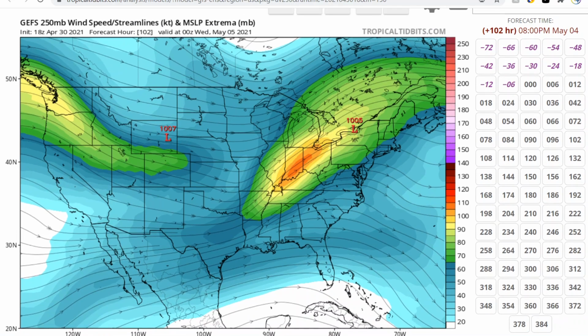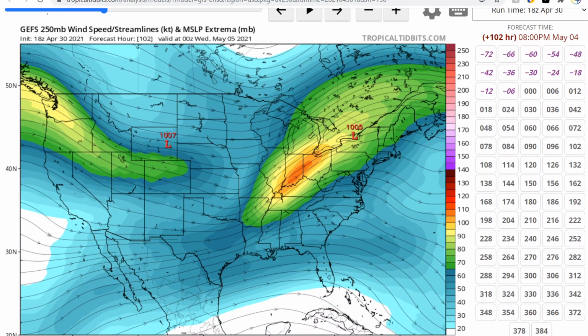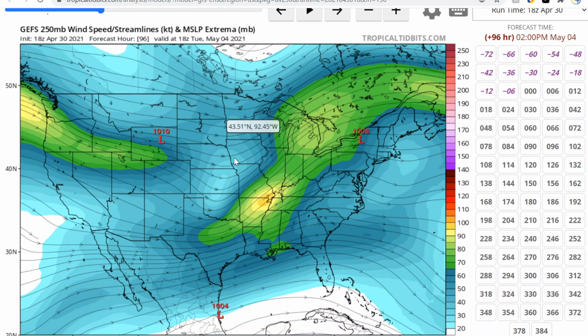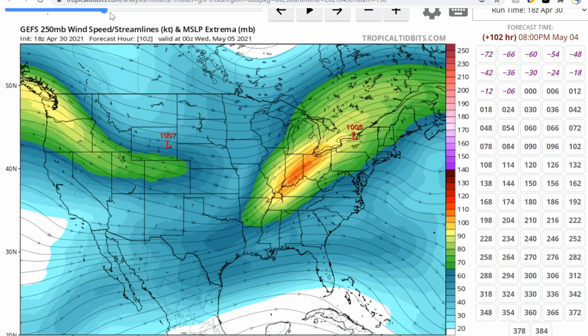Switching now to the Ensemble, this can give us a little bit of a better idea. It sort of takes away the extreme solutions that the GFS so often likes to portray, and gives you a better, more well-rounded solution as to what might be happening with our weather for the next 1 to 2 weeks. This is for May 5th. As you can see, it also is picking up on that piece of energy moving through the Mississippi River area and also going through the Midwest and Ohio Valley region.